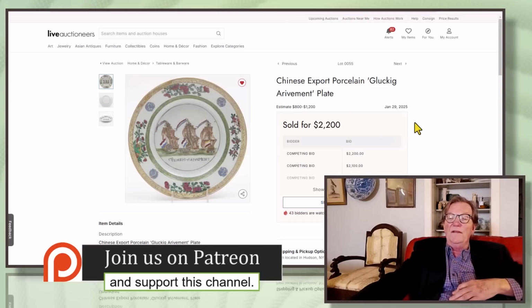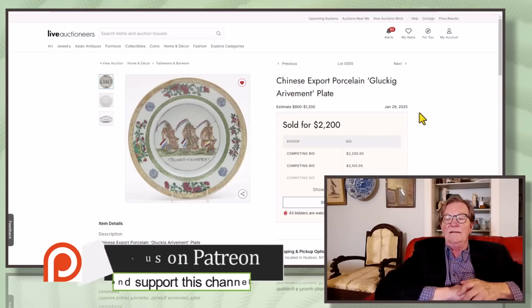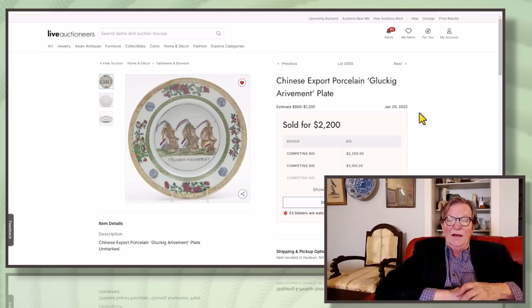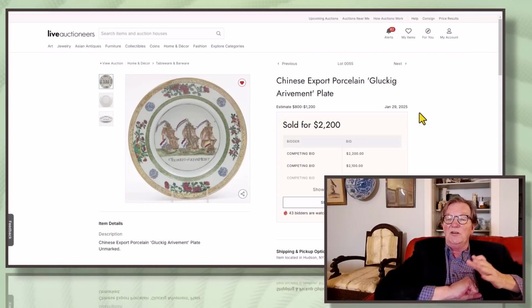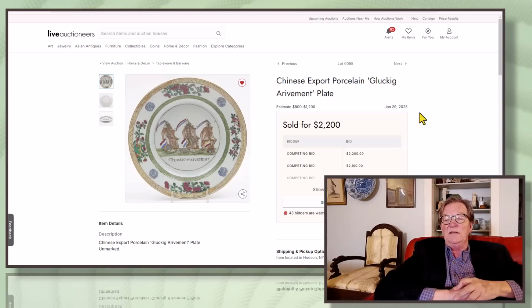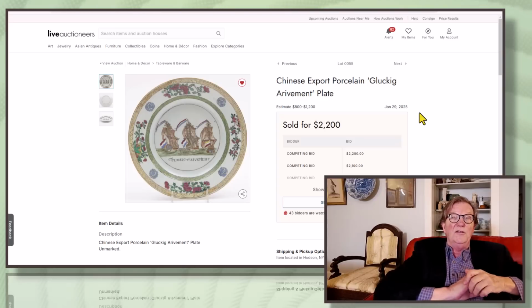And then over to this, the Gluckig bereavement plate. As I said, these in the past have sold for huge amounts of money. It hasn't gotten to these yet. This one sold for $2,200. I believe the sticker on the back of it had sold a number of years ago, 20 years ago, for $12,000. They're very rare.